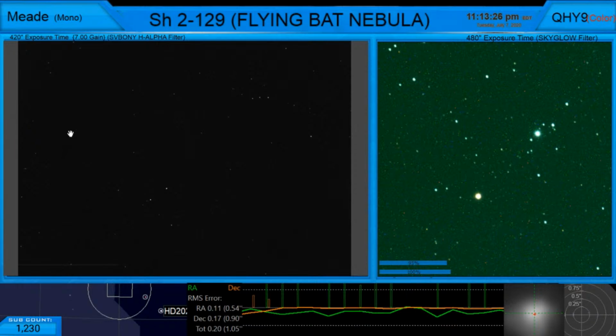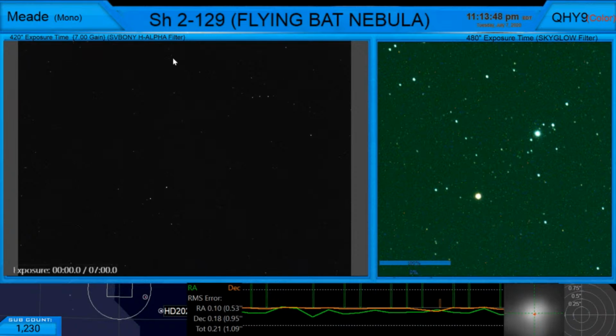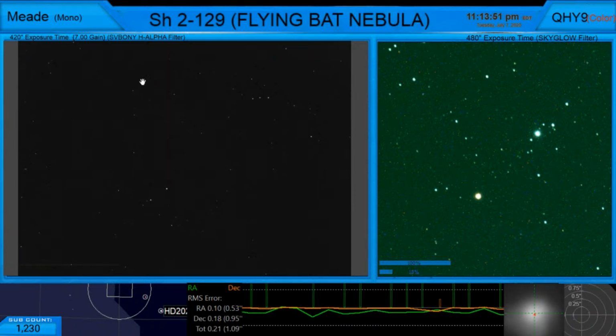If I was to do this for stacking purposes, you'd want to keep the gain as low as possible, because if you have high gain and you try to stack it, it's going to look like junk. But again, we're shooting this right now. Oh, we're done. So I just finished the image. This is a 10, and you're starting to see detail without me even stretching the image.